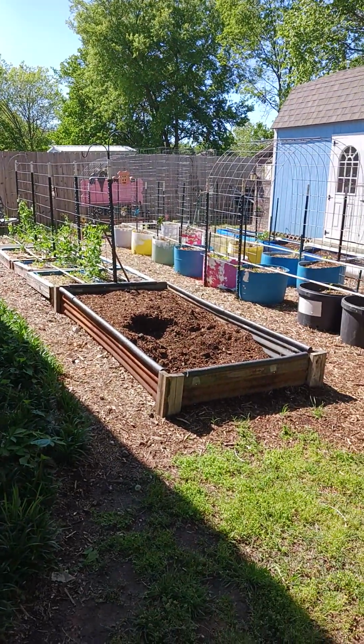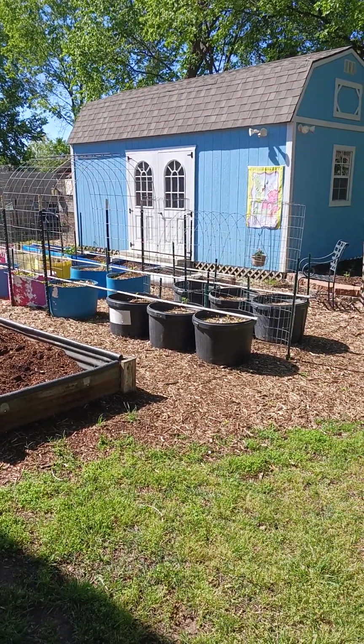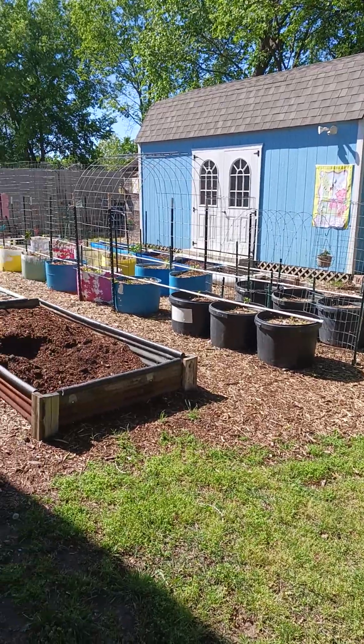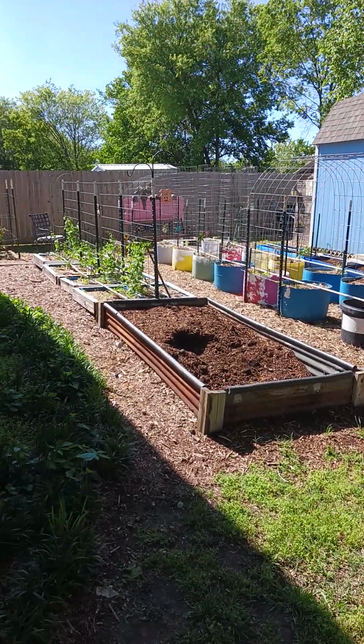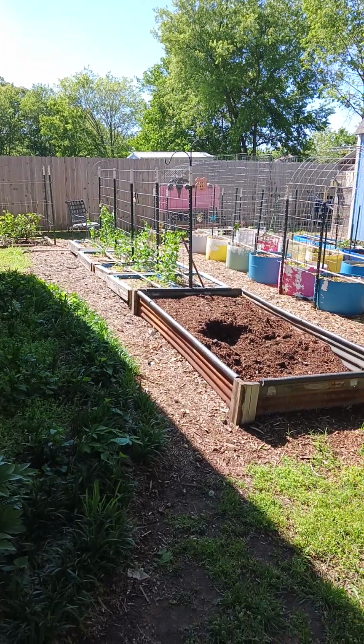That's the garden report. Today's April 29th. Weather's getting a little bit warmer and prettier, so we're going to look forward to having some success.